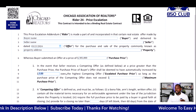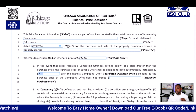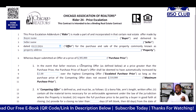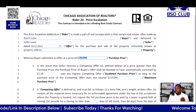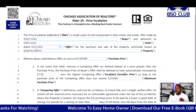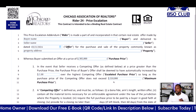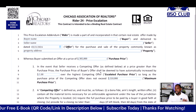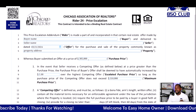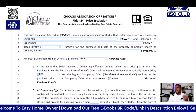Okay, so this is going to be $1 over the highest competing offer, so long as the purchase price of the competing offer does not exceed, let's go ahead and put 310 in here. Okay, what does this mean? This means that, hey, my best offer is 305,000, but if you get anything above 305,000, my offer automatically increases $1 over whatever that number is, but up to 310,000. Let me give you all an example. This means that if someone makes an offer for 307,000, now your offer automatically goes up to 307,000 and $1.